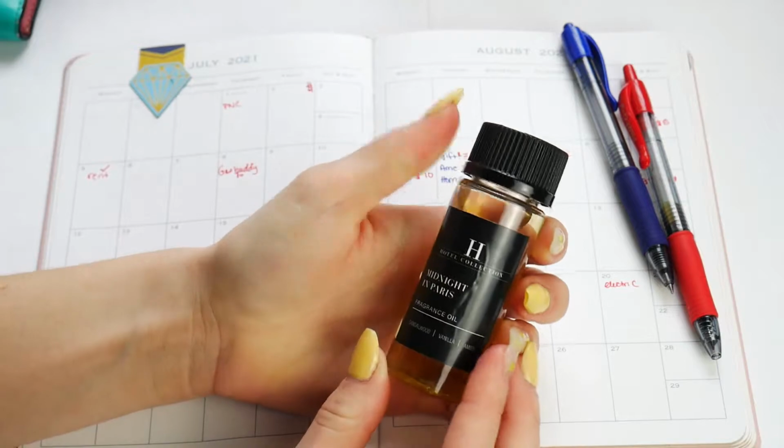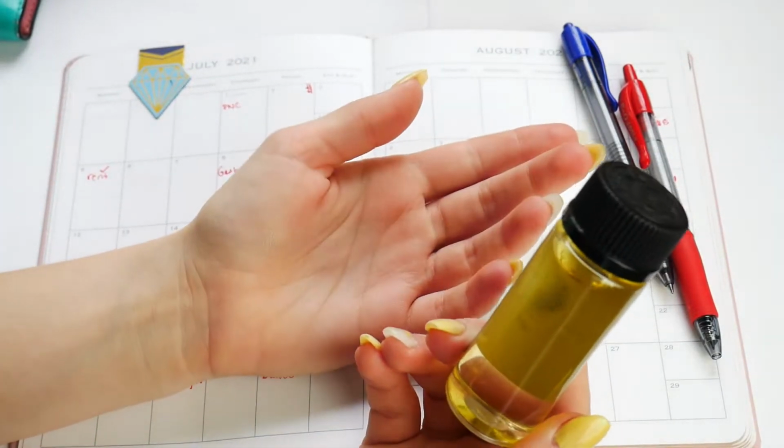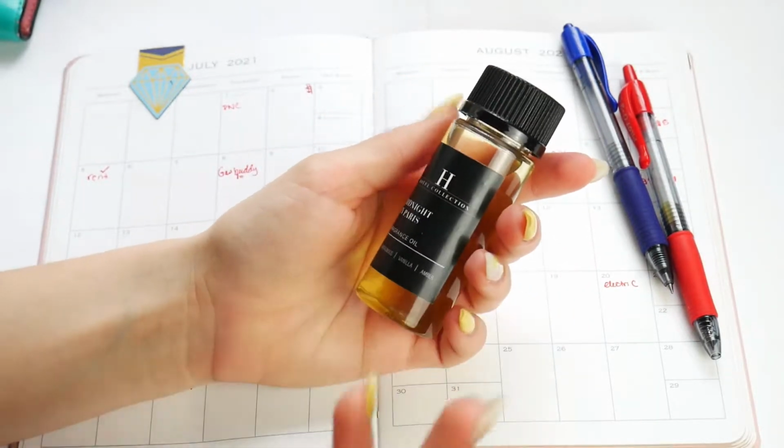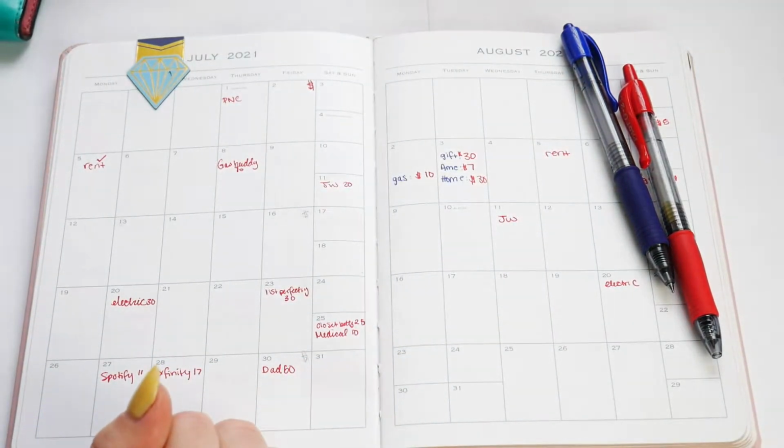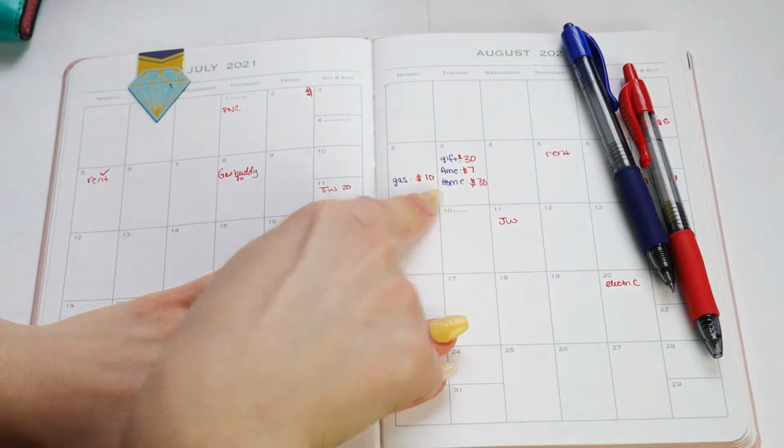So I got 3 of them for $30. And they last a long time and they're really well rated, so I was comfortable doing that, and I've been meaning to get more stuff like that for a very long time. So yeah, spent that in home.